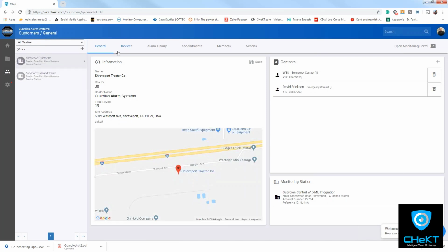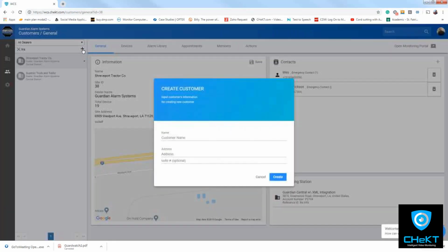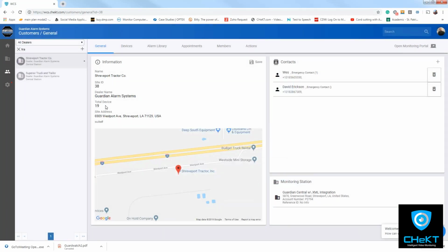of illustrations. Number one, creating a site here is super simple. You're just going to hit this plus sign, and like any portal interface, you're just going to type in an address and a name and create. Once a site's created, we'll automatically drop a pin on that location in Google Maps and provide that visual information here. You'll have the general client information listed here.